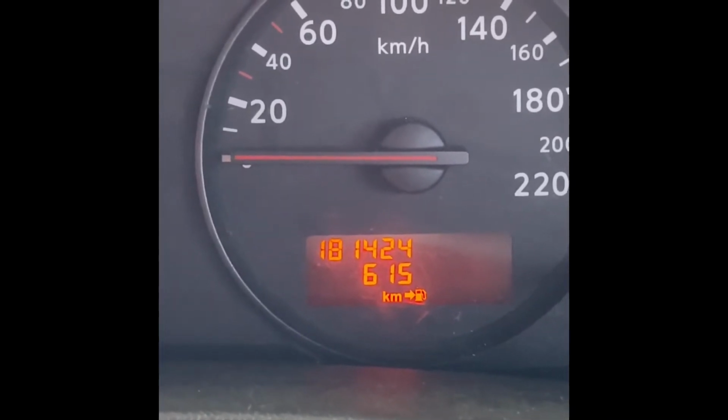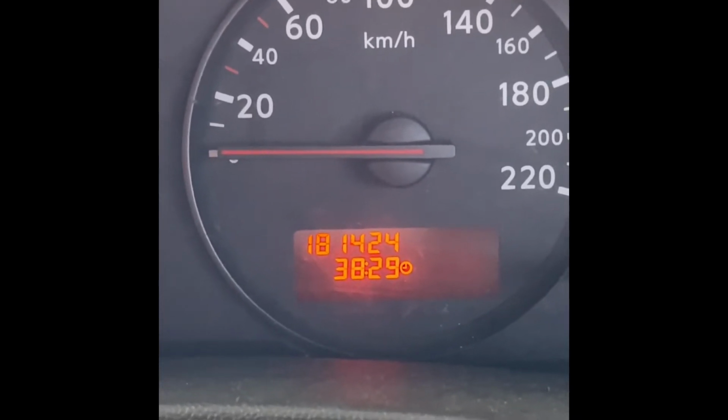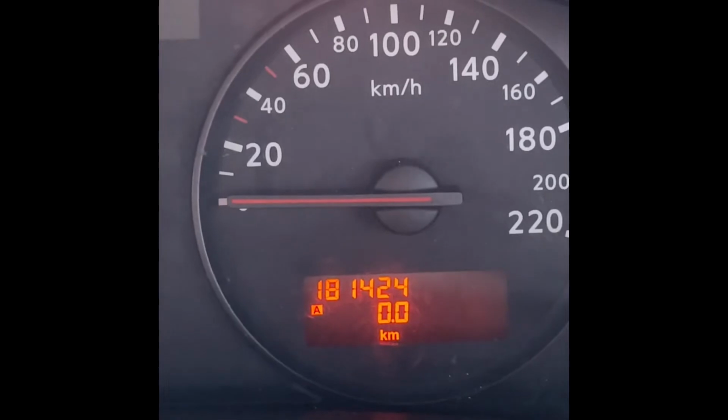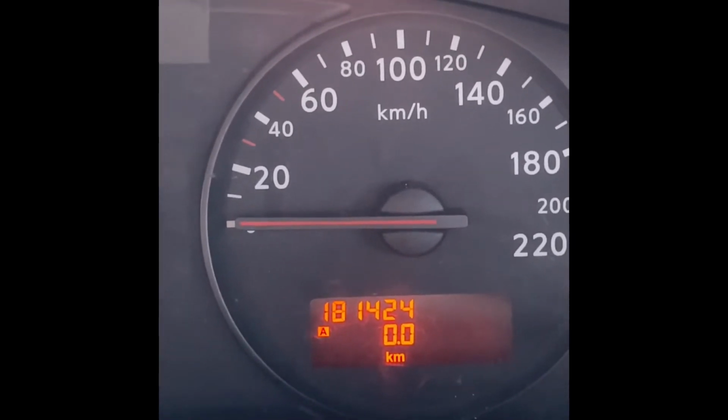I've just fueled up now. I'm going to do another run, 38 hours driving. I'll keep the tally going until I get back to Melbourne, and give everyone an idea of how the fuel range is in the 2012 D40 Navara.